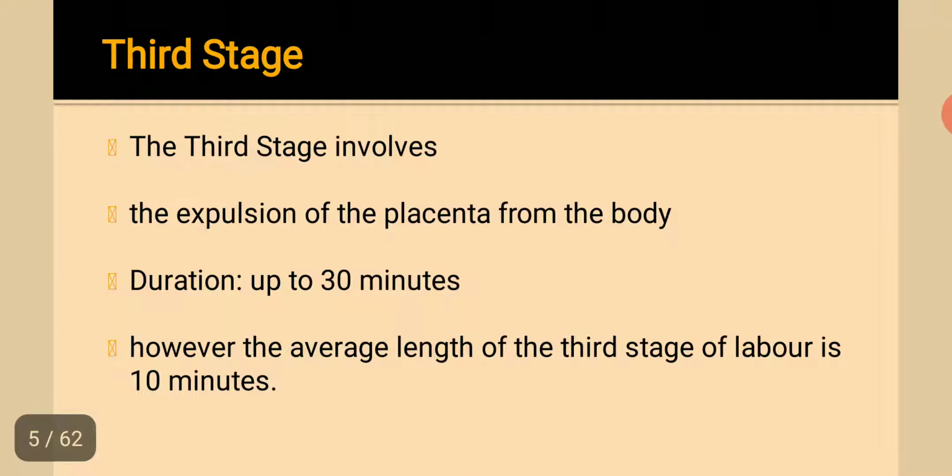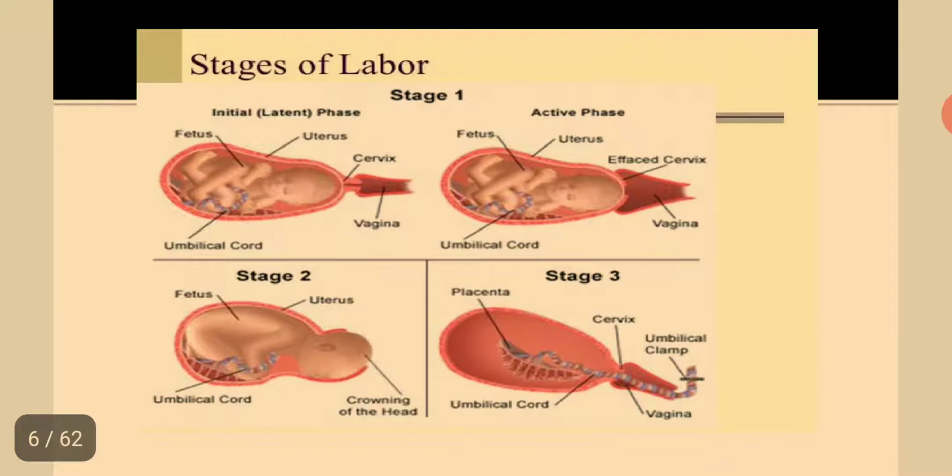Third stage. The third stage involves the expulsion of the placenta from the body. Duration up to 30 minutes. However, the length of the third stage of labor is 10 minutes. Stages of labor. Stage 1, Stage 2, and Stage 3.